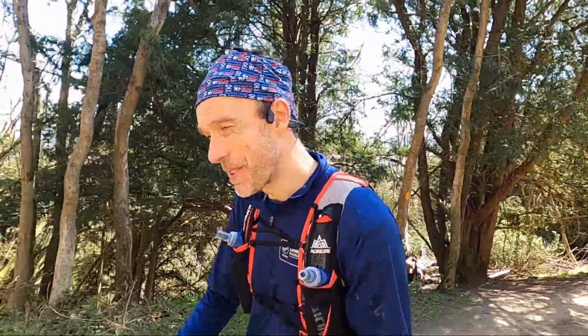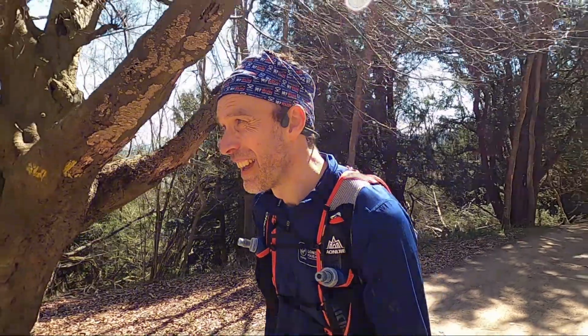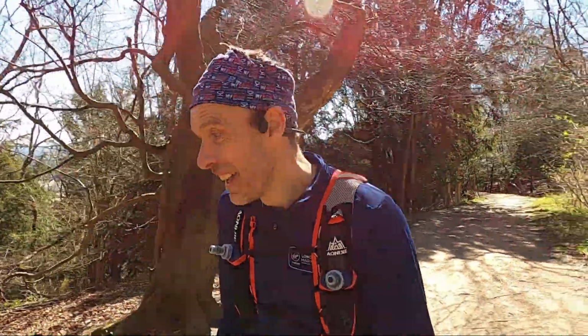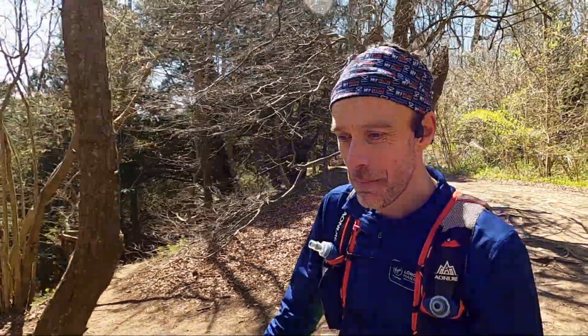32 kilometers, which is about 20 miles in just under 4 hours. Certainly this has been a bit of a mental battle, this phase of the run.